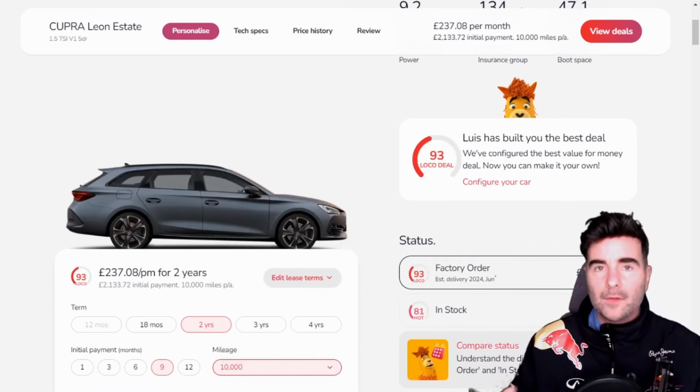As you scroll down, look, you've got choices. This is a factory order. If I want one that's in stock, normally that'll take 2 weeks delivery. If you're lucky, maybe a little bit more. That's plus £80. Don't need that. Petrol, no, or hybrid version. 30 quid more for automatic. Do you need it? It's nice to have automatic.